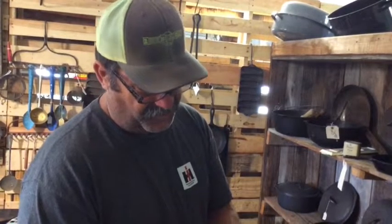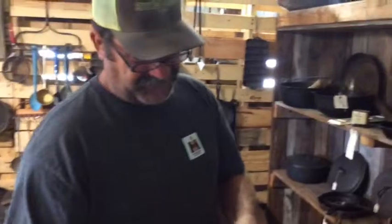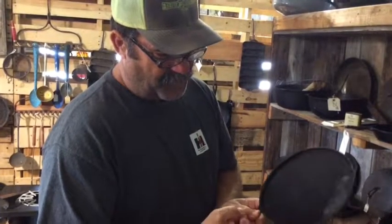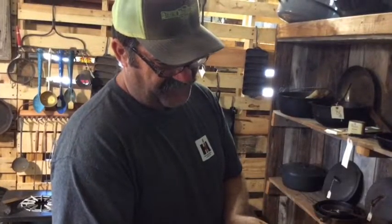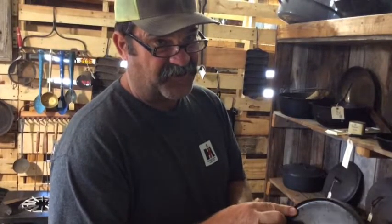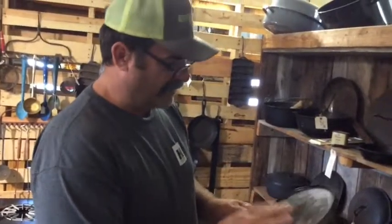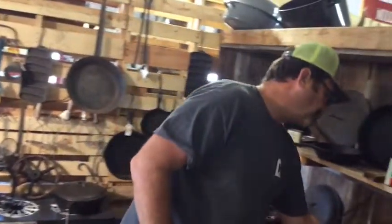You could cook anything on it. You could cook meat, you could cook bread, you could cook anything on it. But this piece has a little chip here, and I've kept it because it's such a unique piece. But the antique value of this piece, if it didn't have that chip, would probably be about $350. My goodness. That's how old it is, and that company's been out of business so long.